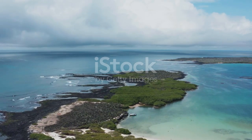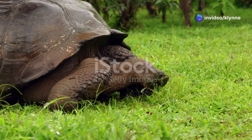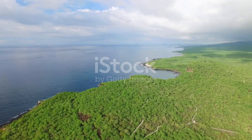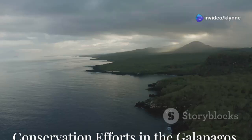The Galapagos Islands have two main seasons. From June to December, it's the dry season with cool mornings and sunny afternoons. Then from January to May, it's the wet season when the islands turn lush and green. No matter when you go, the Galapagos Islands are sure to amaze you.